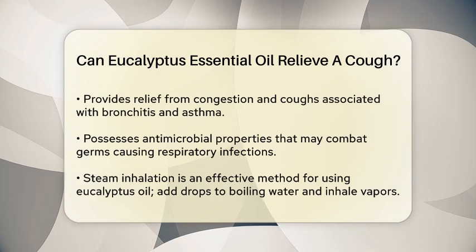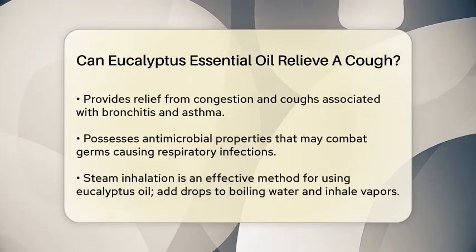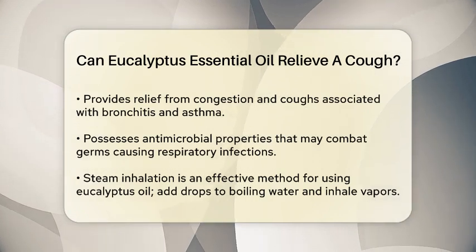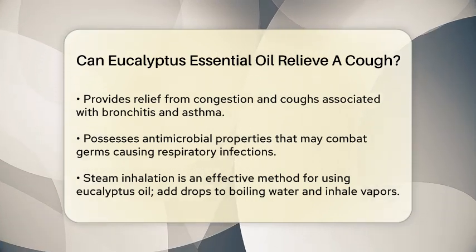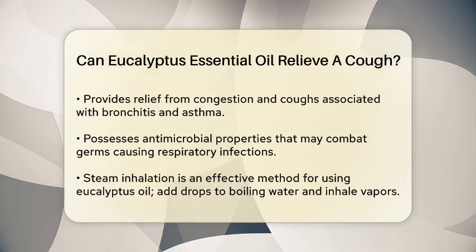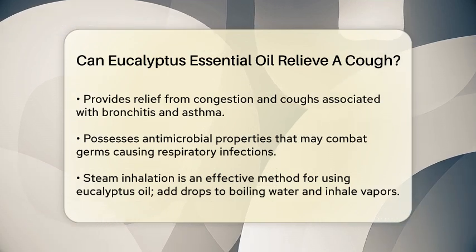If you are considering using eucalyptus oil for cough relief, there are several methods to try. One effective way is through steam inhalation. You can add a few drops of eucalyptus oil to boiling water and inhale the vapors. This method can help loosen mucus and clear nasal passages.